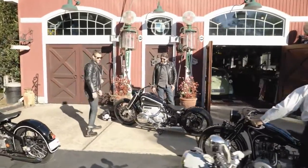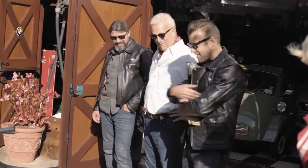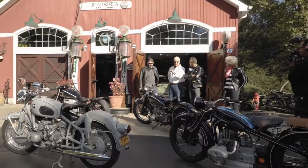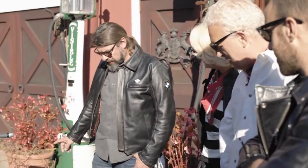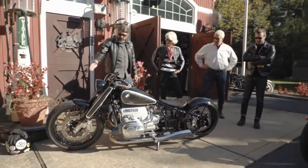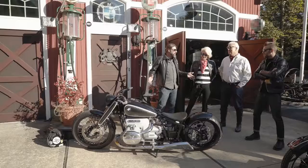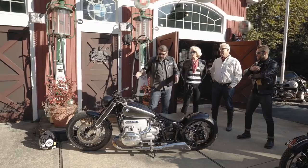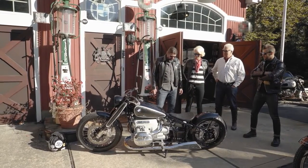Not a bad-looking bunch here, that's for sure. Don't see this too often. Is this front wheel bigger? Yes, this is from the later bikes from the 60s. They were 18-inch, and this is a 19-inch wheel. What are we doing with this, Roland? This is a concept bike, like a custom bike. It has a 21-inch front wheel and an 18-inch rear wheel. The architecture has to be right so you can get it done. This is something we're thinking about.